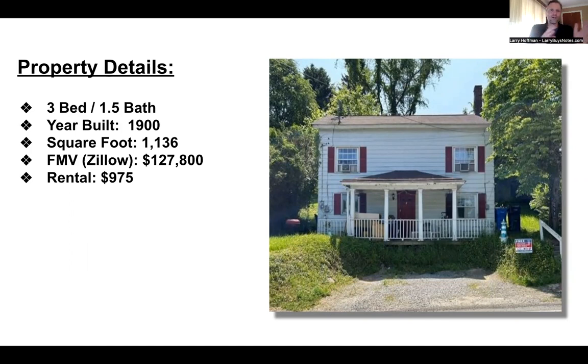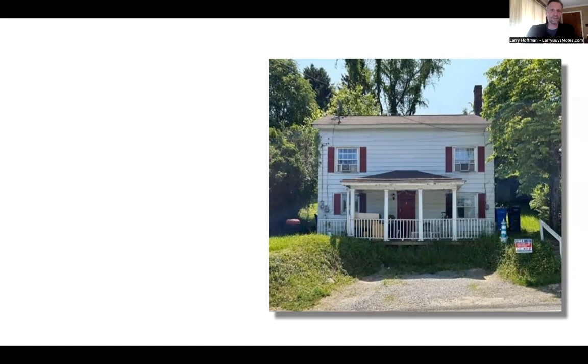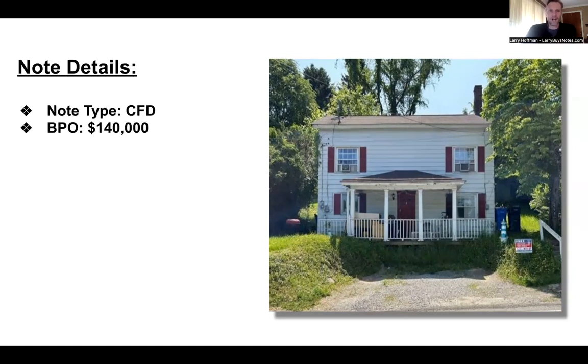So I always take the lesser of the two. So rental, 975 on this guy, and the note details on this asset. It's a contract for deed. The actual BPO came back at $140,000 on this asset. So what I did was I made my indicative bid, and we countered, and then I ultimately accepted, and then ordered a BPO and a title search on it, and the BPO came back at 140, and it is a first lien position.